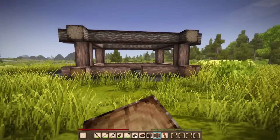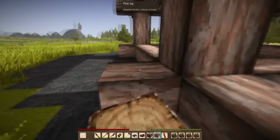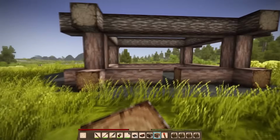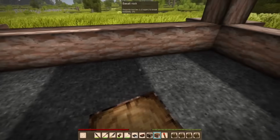Building out the frame like that. I really like the little accents on the sides that make it look like an actual log cabin, right? With the log sticking out a bit unevenly. But yeah, this is gonna be the frame. I think it's gonna be big enough for old Grug here.